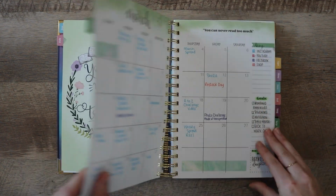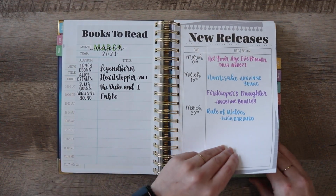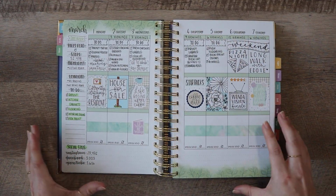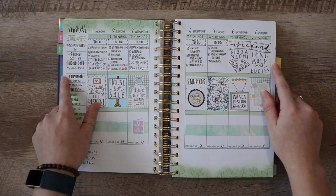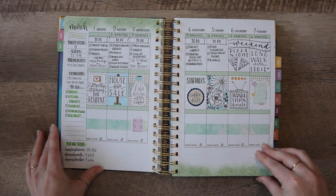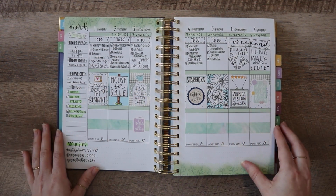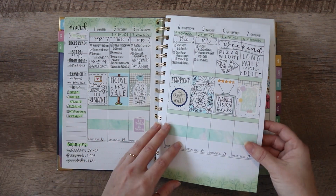Moving into March. March, I think, was not a great reading month for me. We were selling our house, so there was so much going on. Like this week, we had our house being shown for the entire week, so I didn't read anything, as you can see. But I still wanted to use my planner and keep track of it. Even if you have a bad reading month, you can still use the planner.